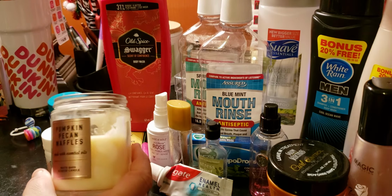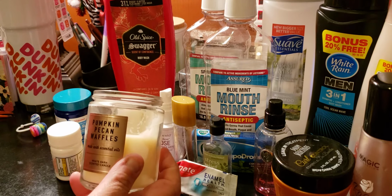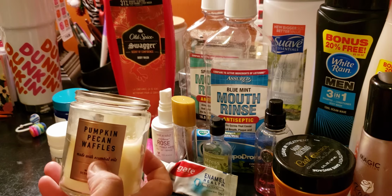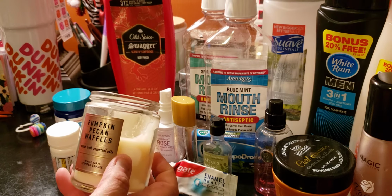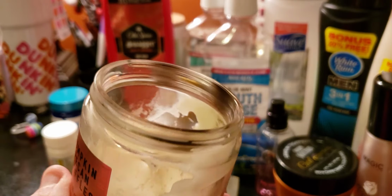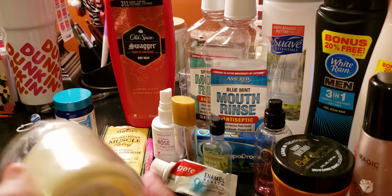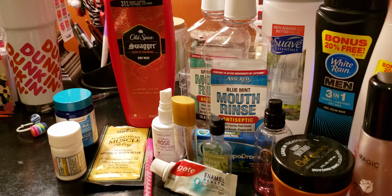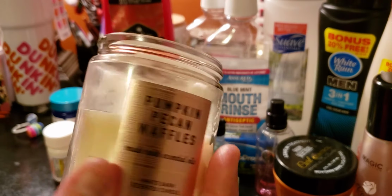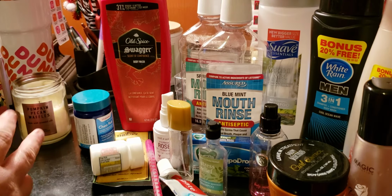Next has been my favorite for the last 2 weeks. It was my favorite before, but I wasn't using it. This is the White Barn Scented Candle Pumpkin Pecan Waffles, made with essential oils. It smells amazing. And as you can see, I like to burn the ends because I tend to leave them on a little too long, I think. But yeah, so this one was $14.50. And I mean, I like it. It makes my room smell like if I had dessert or breakfast.